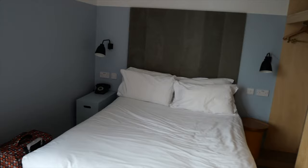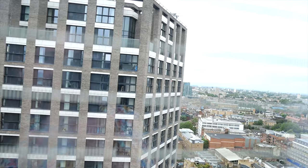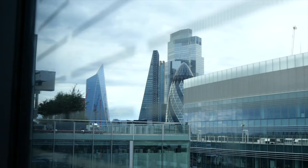And then the bed, somewhere to hang all your bits and bobs. There is actually a yoga mat in there as well, Robert found. If you fancy a bit of yoga. And then, this is the skyline room, so this is our view. This is to the right of us. And then to the left, we've got this. Really nice. So we've got the gherkin there, cheese grater.